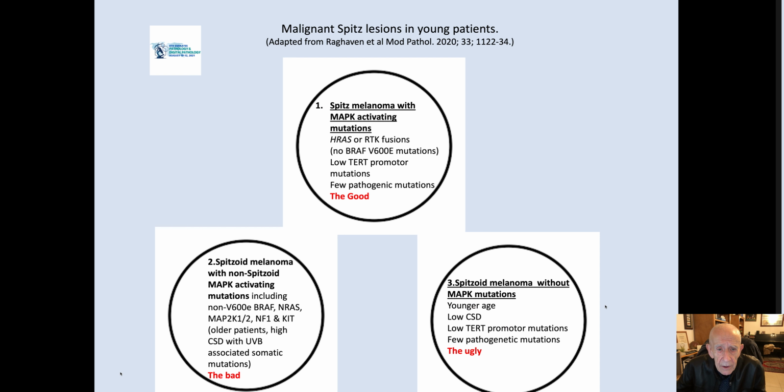And here we're going to get to the good, the bad, and the ugly that I mentioned in my starting slide. This is summarized from a wonderful paper by Raghavan et al. And most of the melanoma authorities were co-authors on this paper. And if you haven't read this one, you jolly well ought to. Basically, the thesis of the paper is that you can divide malignant Spitz lesions into 3 categories. The first one is the good lesion. It's a Spitz melanoma with MAP kinase activating mutations, but low promoter mutations, few pathogenic mutations.